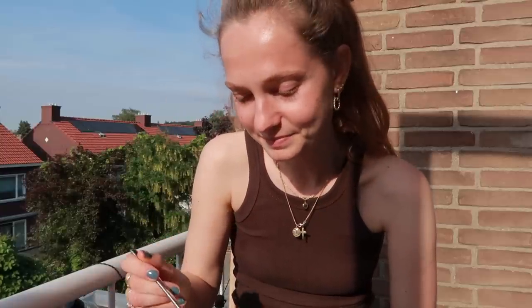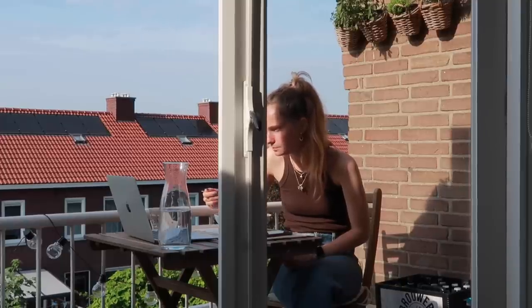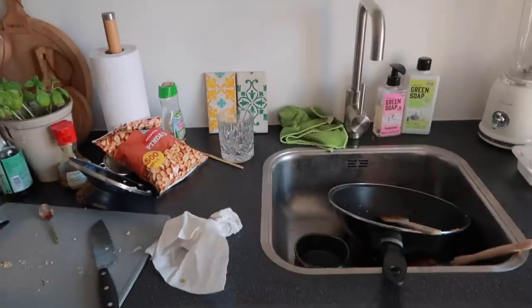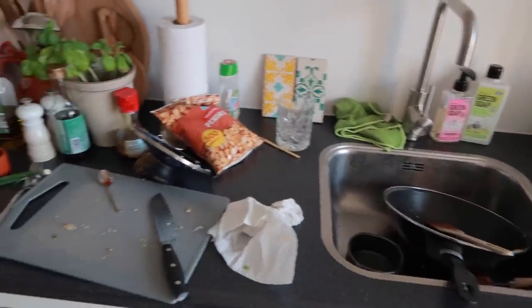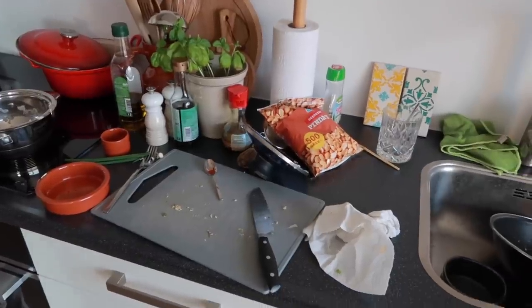Sitting on the balcony, and I made an amazing curry. It is so sunny and peaceful, and I just feel really, really good and happy. I love cooking at home, but this is the part that I'm not a big fan of. But let's clean.